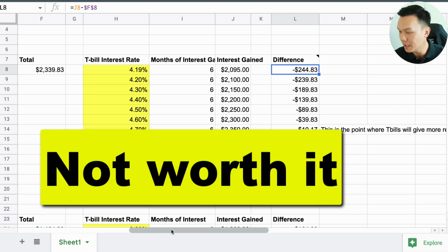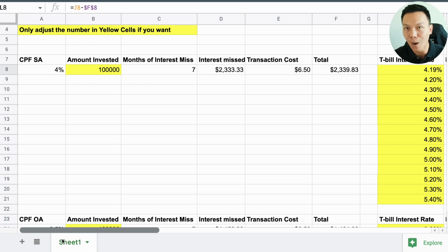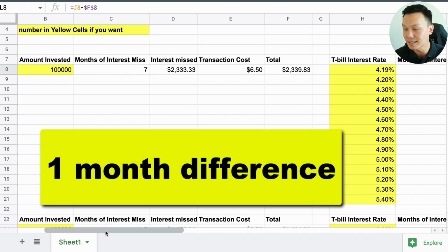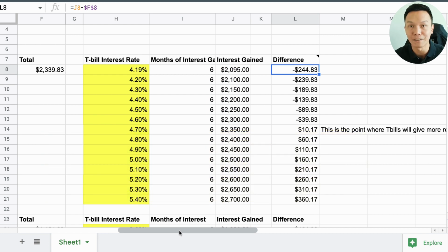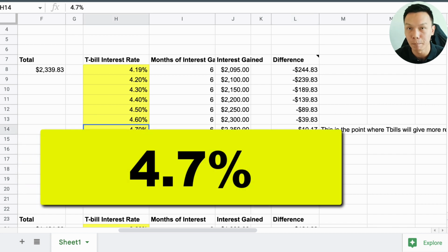Even though 4.19% technically is higher than your 4%. So why is that the case? Because of the 7-month interest that is missed, while your T-bills is only gaining 6 months of 4.19%. So what is the percentage point that is worth it for you to invest your special account? You can see the difference here only turned positive when it's about 4.7%.